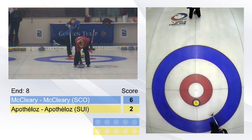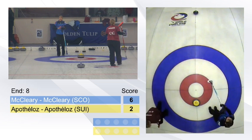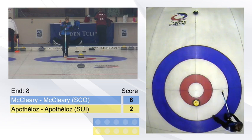The Swiss again electing just to go to their standard style of play, not taking use of their power play. Are you happy doing that? Well, that's interesting. Their last opportunity has to be the same, and they're not using it. So the Swiss not using their power play this game.